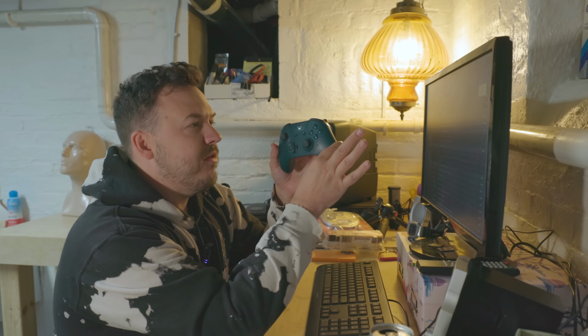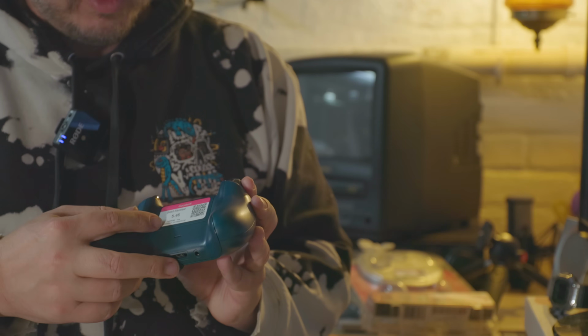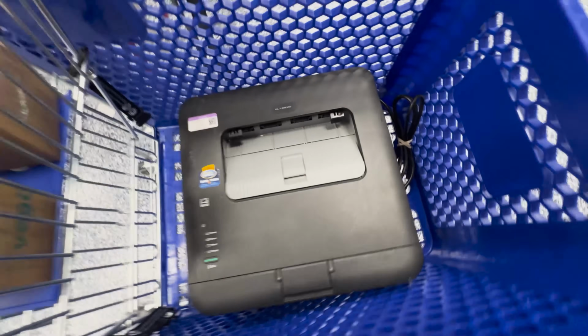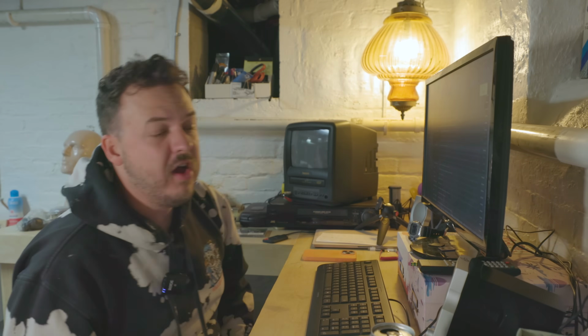Also got this Xbox controller. It's a nice controller though. And I think it was at the Goodwill for $5. And I got this printer. I picked up a Brother laser printer. It's a very high quality printer. I know the Brother printers are desirable. It's $12. From what I can tell, $100 or $70 is a safe bet.